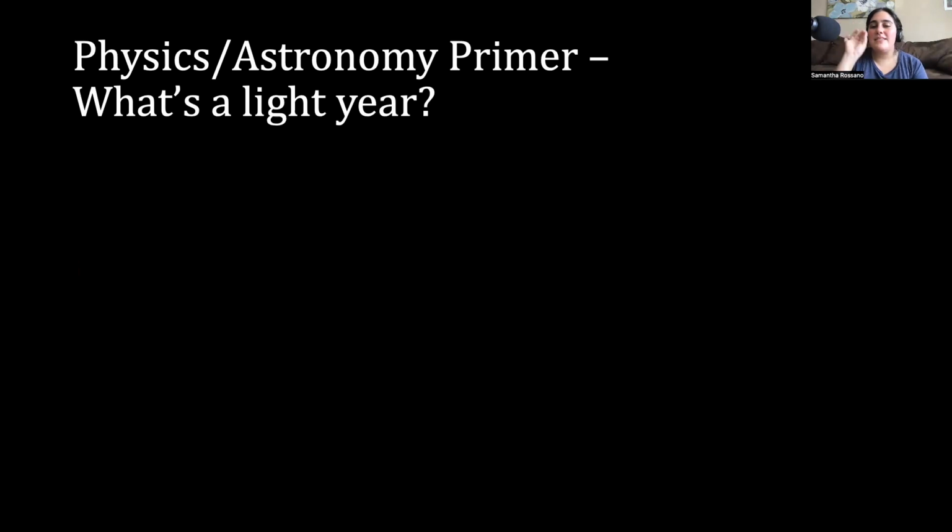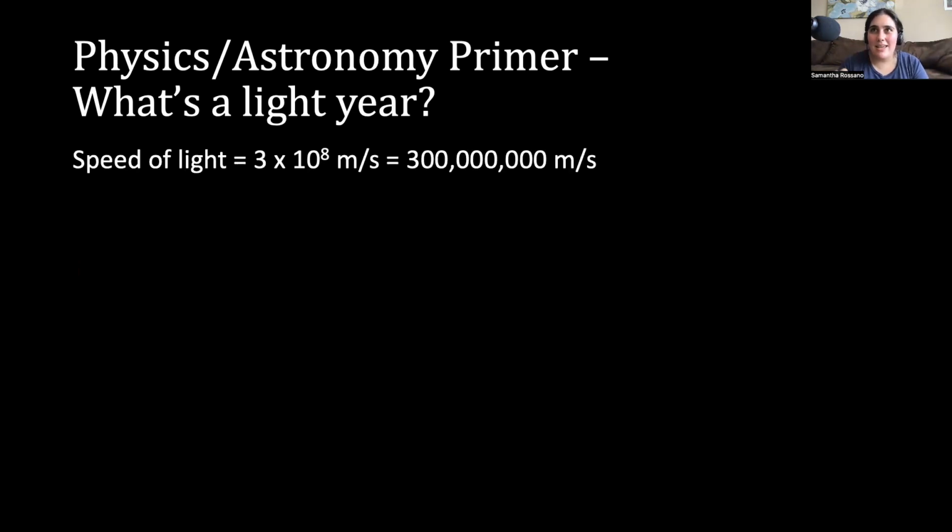Now, a very scientific factoid is that whether it's visible light or infrared light or ultraviolet light, any kind of light, all light travels at the same speed. And that speed is approximately 3 times 10 to the 8th meters per second. So 3 with 8 zeros after it, or 300 million meters in 1 second.